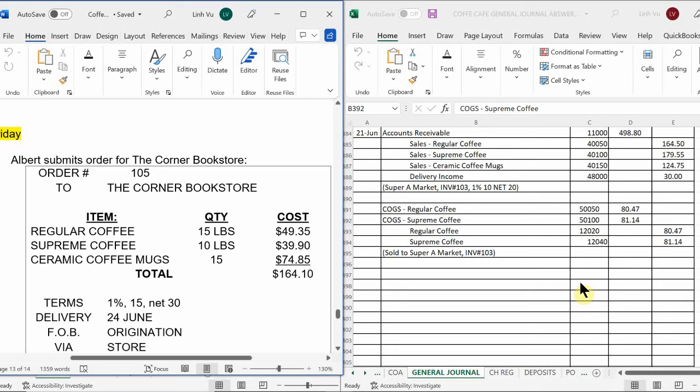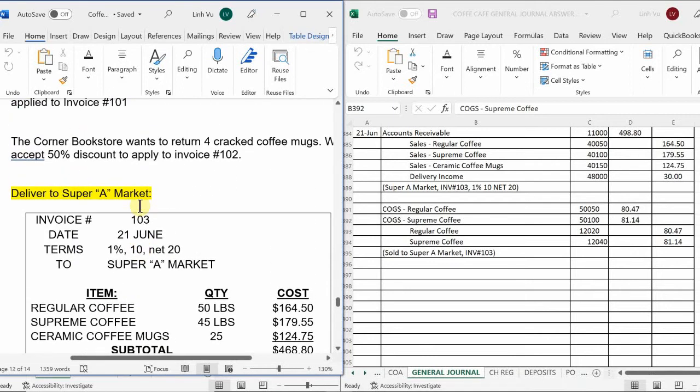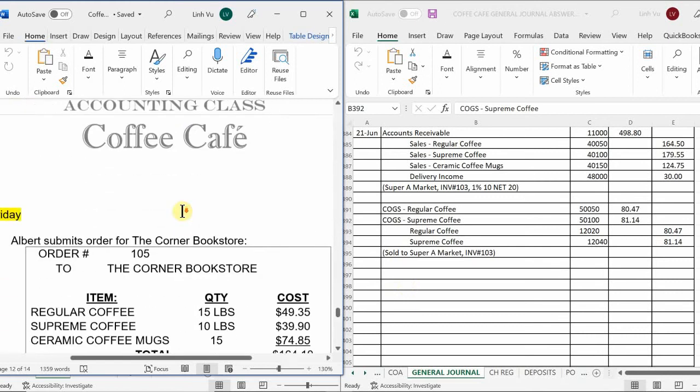All right, so this is where we last left off, right? We completed the delivery to Super A Market, right? We updated our cost of goods sold and everything. So this is where we last left off.